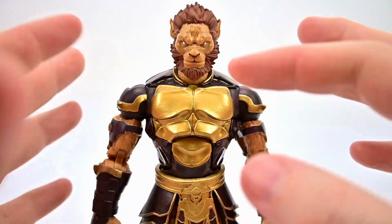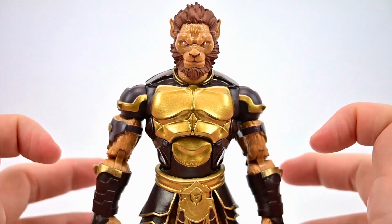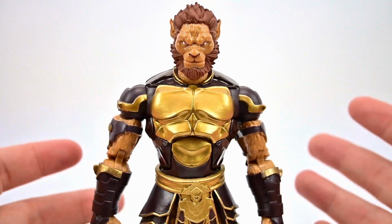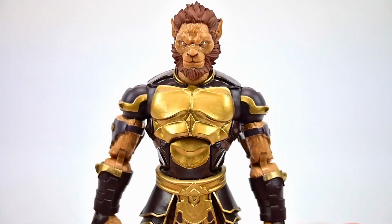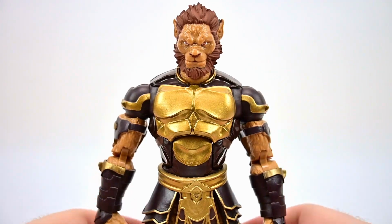The only downside is they're all very similar. As we go through these reviews, body-wise and in the actual design of the figure, they're all going to have the exact same joints and everything. You'll see a lot of characters like that. The cat-like people have similar bodies, and then all the ape-like people have very similar bodies. So very little difference between them. That's the only downside to me, but I still really like it overall.